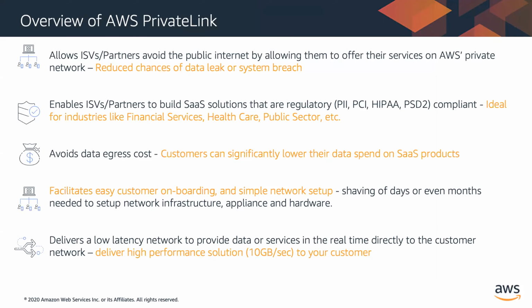John has already gone through many of the benefits of PrivateLink, but it might be worth running through some of the things that are of interest again. One of the big ones is the ability to leverage the compliance standards implemented across the AWS network: PCI, HIPAA, PSD2 in the UK. This is particularly important for companies in financial services and healthcare.